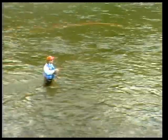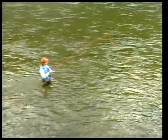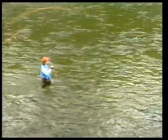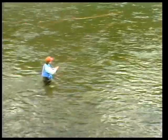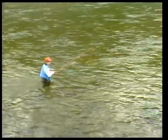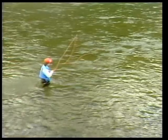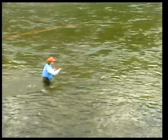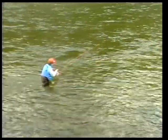Lots of times the current will be coming very fast or it might be at a slight angle. And you'll find that when you make a cast, you want to add a little slack. I just wiggled my rod tip. And still, you're going to have to compensate using your stripping in method.